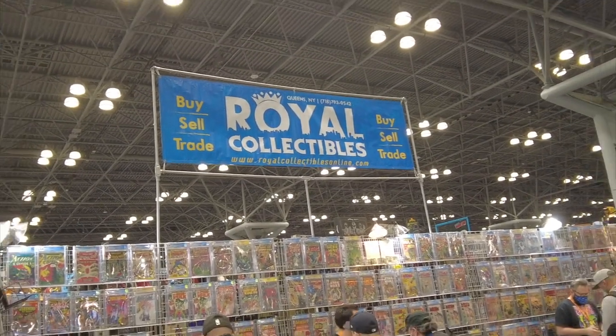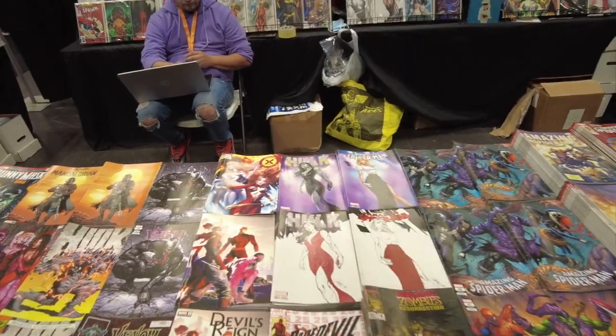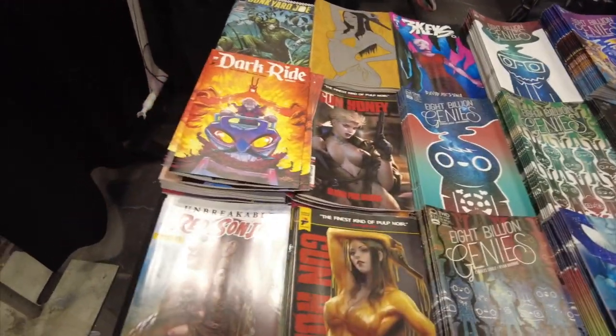Here is Royal Collectibles out of Forest, Queens. Forest Hills, right? Comic Exposure. Great idea to have a booth with all new comics. Here we go. New books. And here is the Book of the Month, right in the corner there. Book of the Month. Let's grab that one.